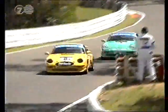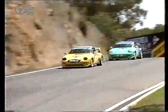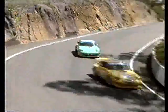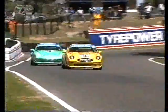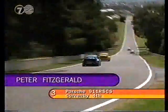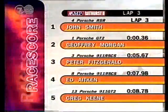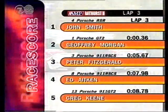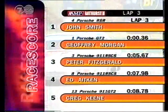This series is largely based on the now defunct German Touring Car Championship, which used to form one of the support classes to a lot of the Formula One Grand Prix. And here we are on Conrod for the third and fourth place getters. Obviously no sign of the rest of the field, so you can see the quality end is definitely between these 4. And there is the top 5 at this stage of proceedings in the Porsche Cup. Lap 3: John Smith, Jeffrey Morgan, Peter Fitzgerald, Ed Aitken and Greg Keane.